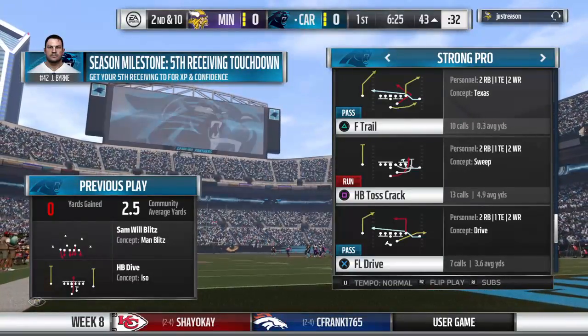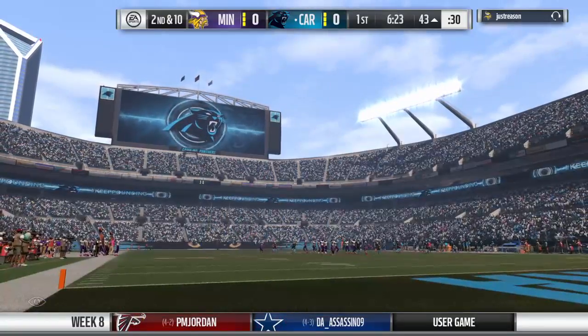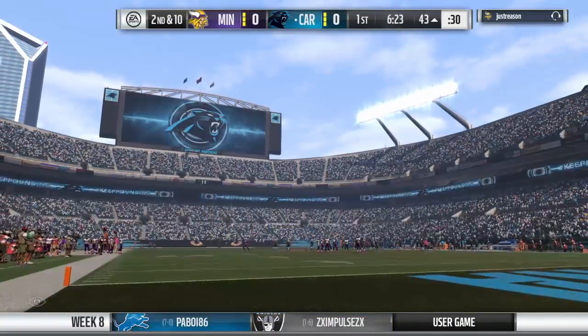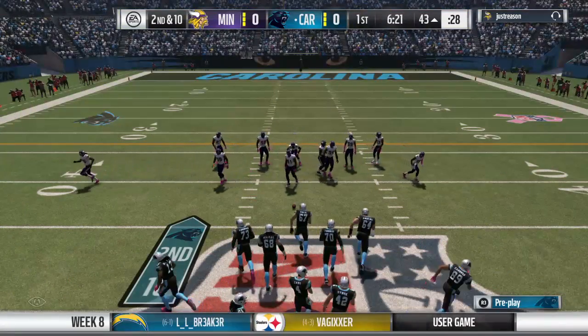And a look at the Vikings defensive unit. Dominic Easley is one of those defensive linemen you can plug in just about anywhere and find good play. Offense looking to avoid a 3rd and long. It's 2nd and 10.